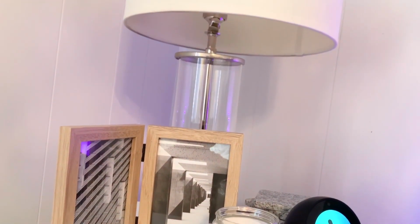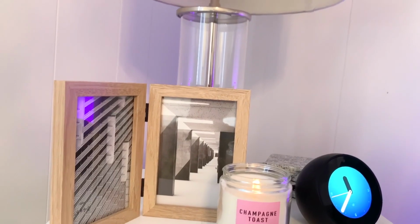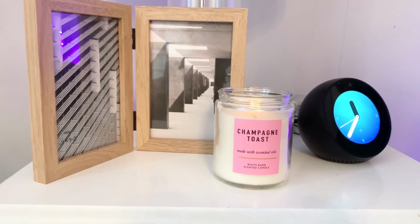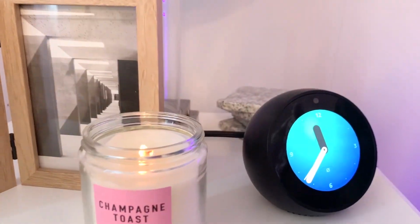On the opposite side of my bed, I just have this little lamp, and then I have some coasters that I really need to get in the habit of using because my drinks have been staining everything in here. And then I have a little Alexa clock. I usually keep the sound off on this one because when they both respond and try to do the same thing at the same time, I don't have them synced. So I just use this one as a clock.